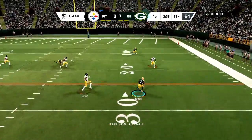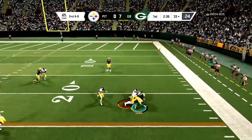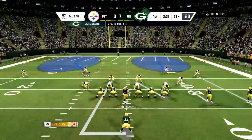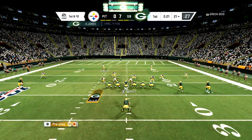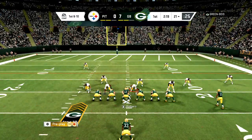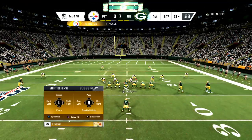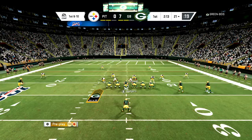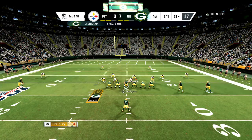Got the completion, but he's not one of the more dynamic guys in the league. So even though he caught it, couldn't turn it into much more. 11 yards there, 1st down. Everyone's got to be able to catch the football. Doesn't matter what position you play, but if you're on offense, be aware a ball may come your way.